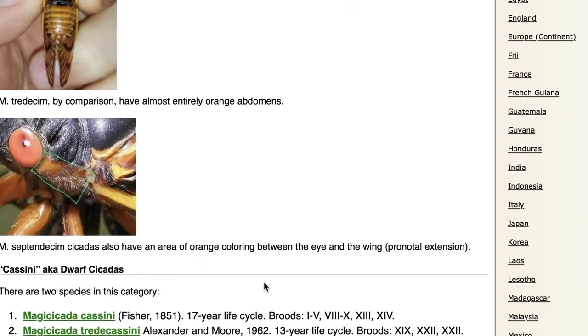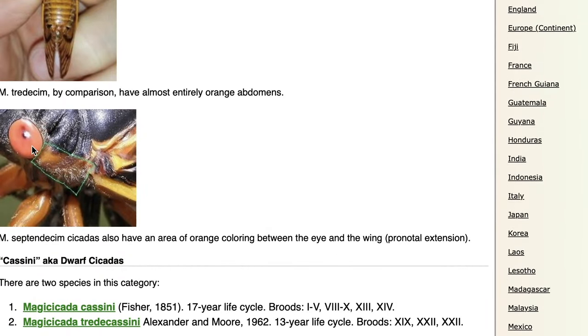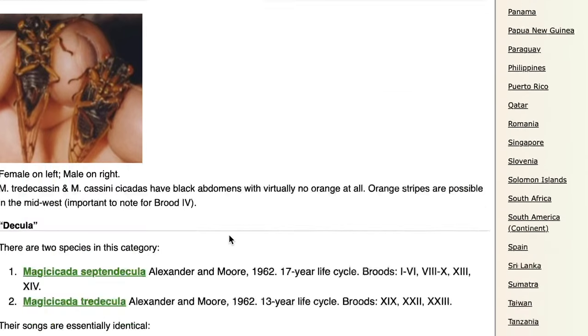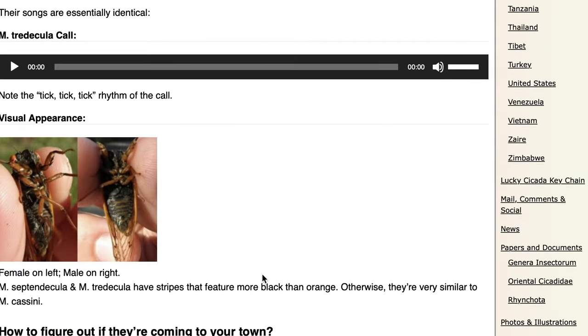And you can press all these buttons yourself. So here's more about the abdomen colors. Here's what the area between the eye and the wing insertion looks like. Again, here's what the cassini call sounds like. And then the M. tredecula call. I'll put these into the video. So just go to that page.